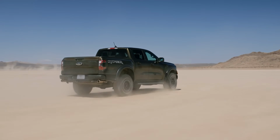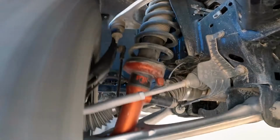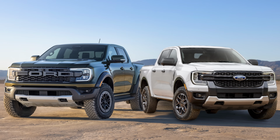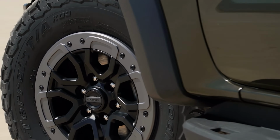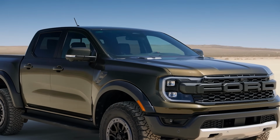Now, the rest of the exterior styling revolves around really the suspension. And what I mean by that is the track width of this vehicle, meaning how far apart are the tires from one another. It's going to be 3.5 inches wider than a normal Ranger. And if you want to count the overall width, you're talking 4.3 inches wider than a normal Ranger because of those larger flared out fenders. And 33-inch tires come standard on the new Ranger Raptor, and they are BFG KO3 tires.